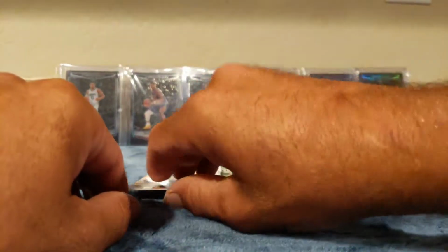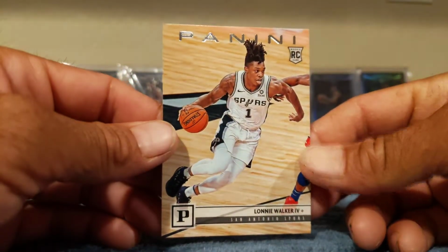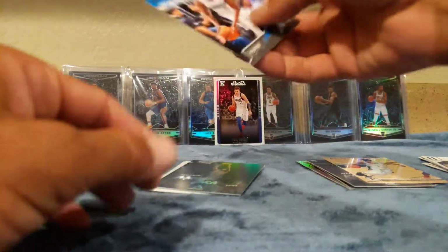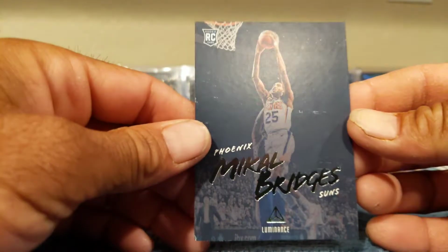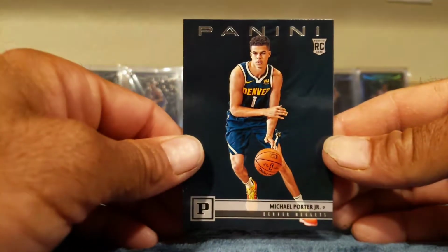Kevin Huerter. I don't think these have the rookies and stars like the blasters, Lonnie Walker, or the classics like the hanger packs. Mo Bamba from Playoff, but I think it has everything else. Mikal Bridges, Luminance. And we got a Panini Michael Porter Jr.